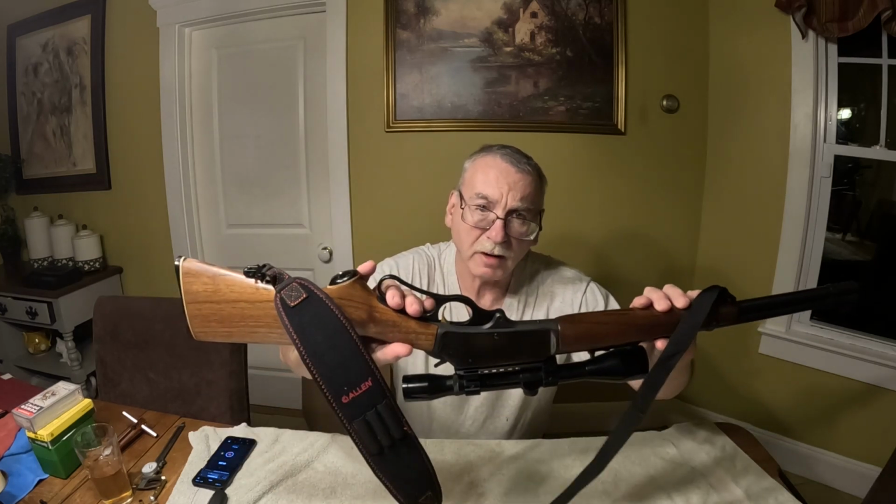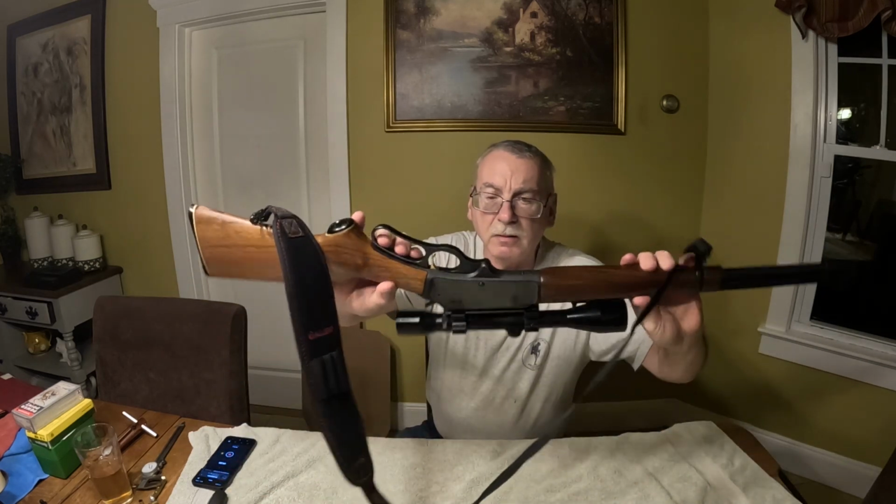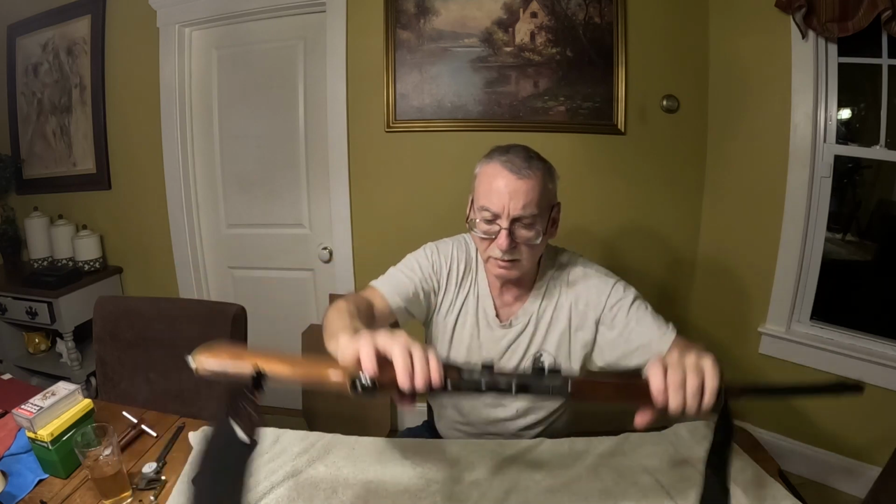You go into a little mom and pop store, they've got .22 long rifle, and the next cartridge they probably have sitting on the shelf is .30-30 Winchester. So for that reason alone, if you're going to buy a few firearms, have one that fires this cartridge. And you can't get hurt with a Marlin, you know.